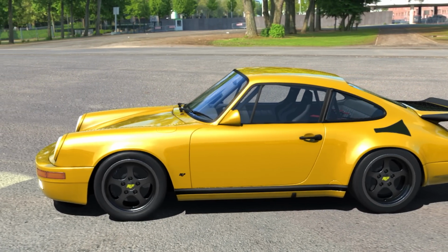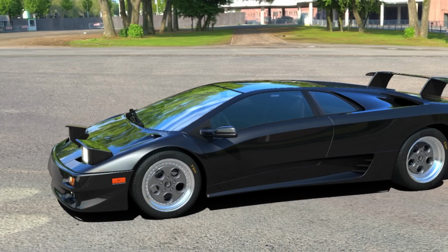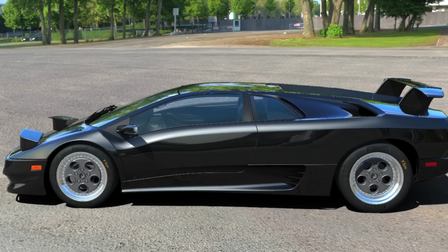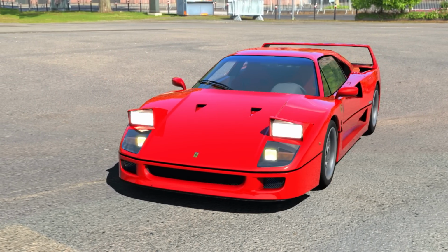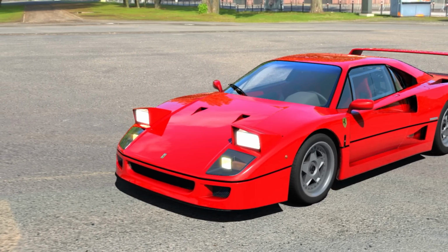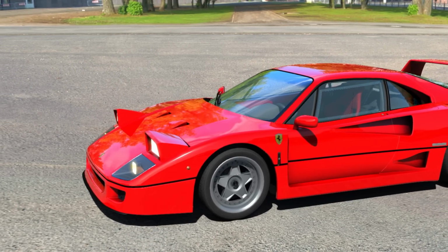1,147 kilos. So we have the Lamborghini Diablo VT. Now this is from 1995. This is 492 horsepower, 580 Newton meters of torque, and comes in at 1,625 kilos. And we have the Ferrari F40. Now this is from 1987. It's got 478 horsepower, 577 Newton meters of torque, and comes in at 1,175 kilos.